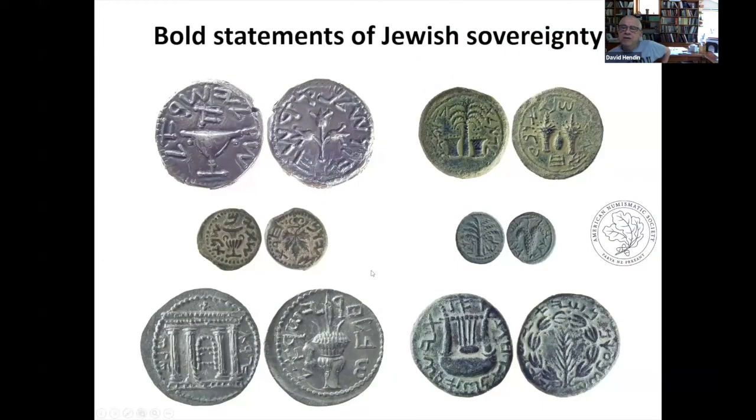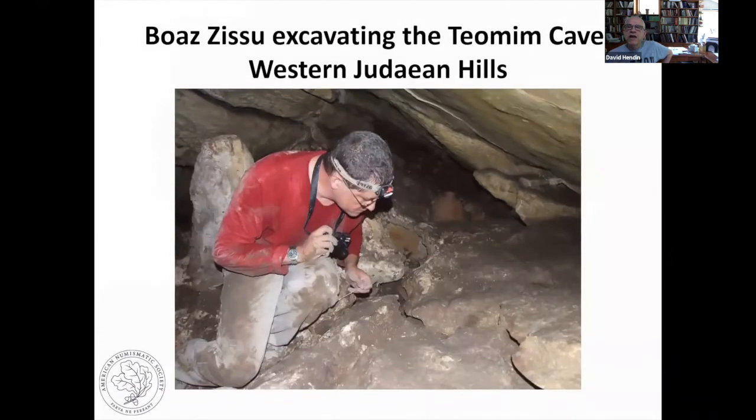And so just, you know, to conclude, I just want to point out that the first and the second revolts were really the only time that the Jewish people struck on their coins very bold statements of Jewish sovereignty.